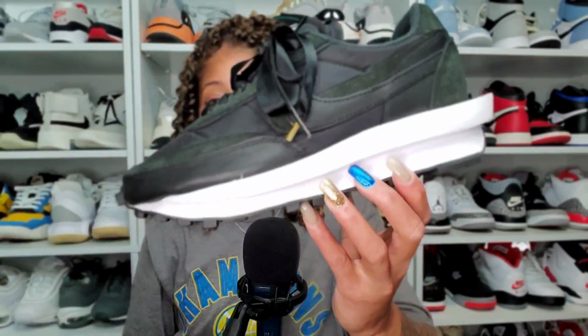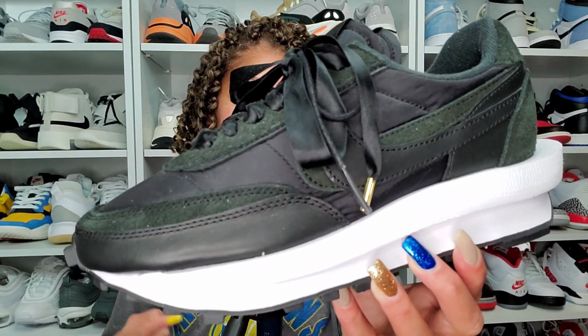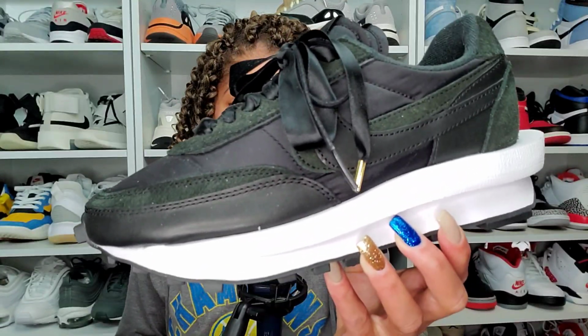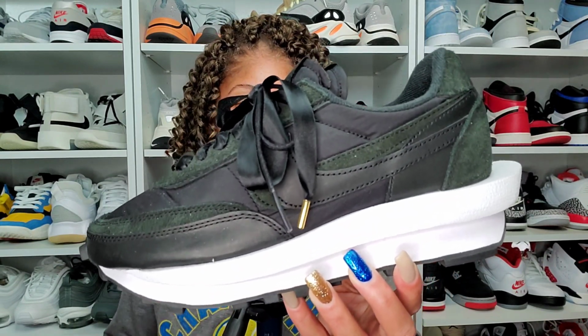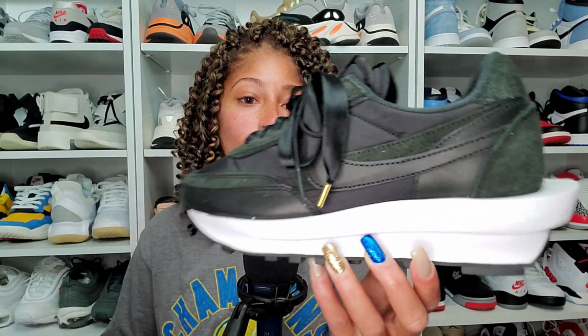Now, this is not my first Sacai LDWaffle, of course. This is now my 3rd pair. I have the black nylon pair, and this is still one of the cleanest drops to me. And I'm still holding out for the white nylon pair. To me, that's actually the cleanest pair that Sacai CLOT has ever put out. It is the white nylon pair, very similar to her Vapor Waffle. That's still the cleanest pair, at least to me, that she's put out.